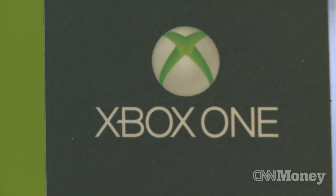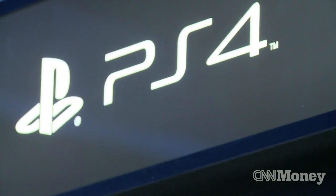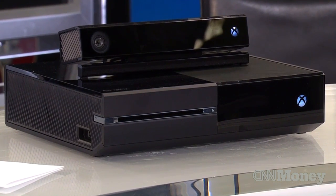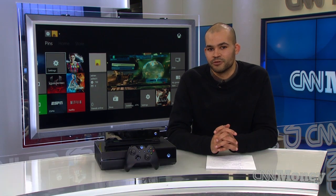The Xbox One is Microsoft's latest console, which is set to face off against Sony's PlayStation 4 in the 2013 version of the console wars. Specs-wise, the Xbox One is very similar to the PlayStation 4. Both have the same 8-core processor and both come with 8 gigs of RAM. But how the two devices choose to use those resources differs greatly.